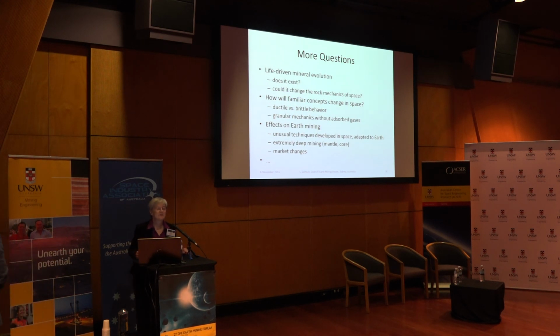Probably the biggest thing that comes to my mind is things that are ductile on Earth, like native copper and ice, may be a little more amenable to chipping in a brittle fashion, which is great because the ways we figured out how to break rock rely on its brittleness. So that may actually make some aspects of breaking up rock, or ice, easier.